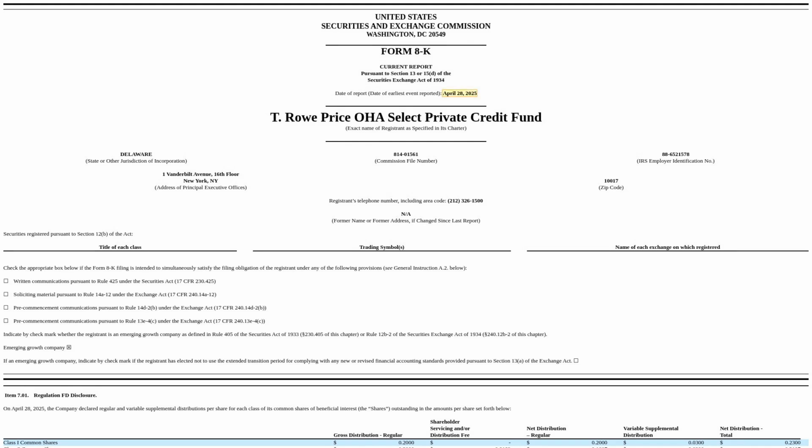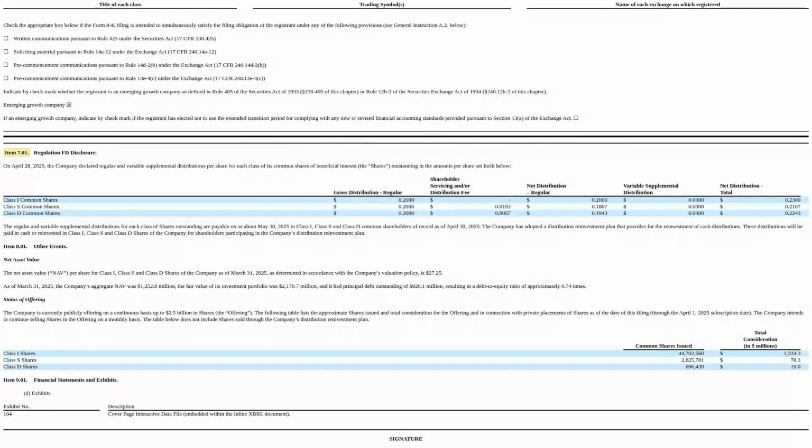First up, the date of the report is April 28, 2025. This is important because it tells us when the information in the report is current as of. The company we're looking at is called T. Rowe Price OHA Select Private Credit Fund. They're set up as a Delaware corporation, which is a common choice for investment funds. Let's jump into the main event: distributions.